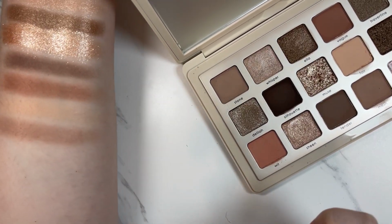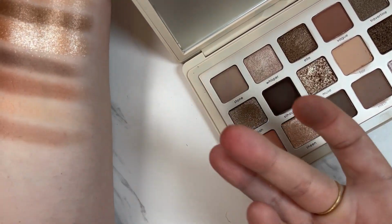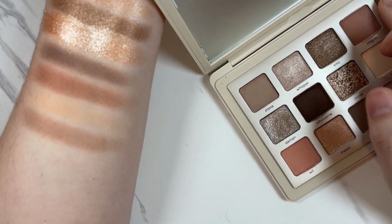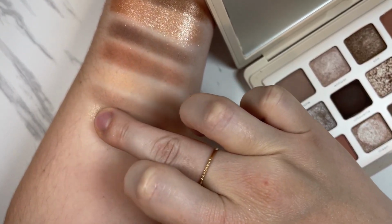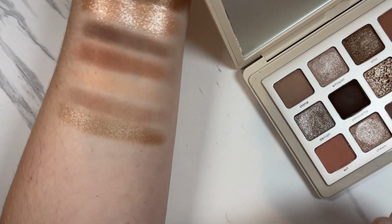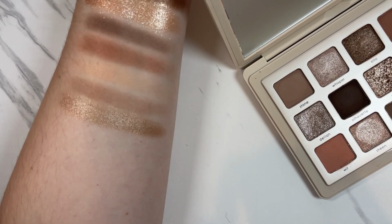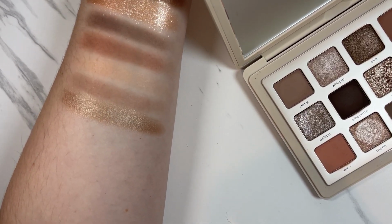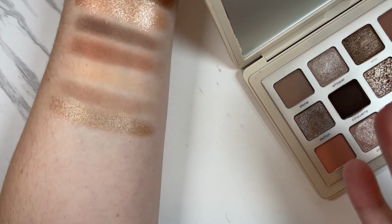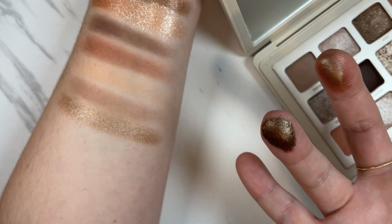All right, and then Travertine is a metallic soft amber. I know they said that these are all new shadows, but I feel like Travertine, is that in one of the other ones? I don't know, it seems familiar. Very pretty, very soft, blendable. All these colors go super well with each other. Like you could just throw a dart and hit two of them and it would make a really great look. Okay, that's Travertine, and then we have Filigree, described as a sparkling foiled medium neutral brown. So that is Filigree.